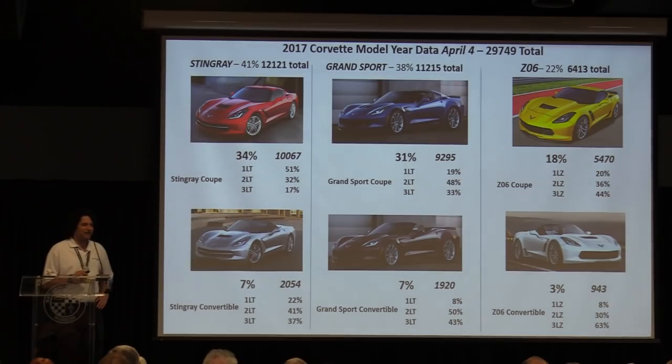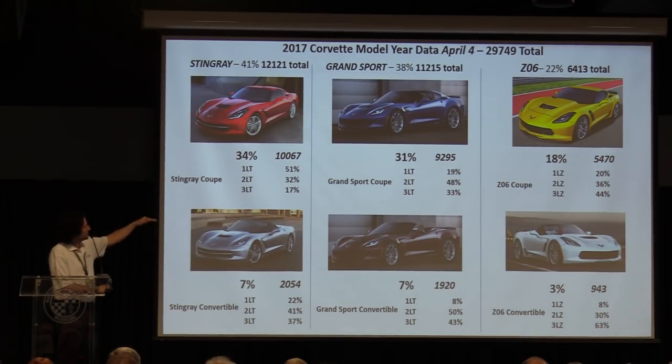This is data, and we have Wendy Witt Miller here, as she puts together all this data for us. That's a good job. This is as of pretty much now, April 4th, so we're getting close to all the orders in for 2017. And you can see the new Grand Sport was 38% of the total. Corvette did really well. That's probably about what we thought, so we're really happy with that. The Z06 had a little bit of a later start, but still rebounded very strong. And as we go up from Stingray to Grand Sport to Z06, you see the different trim levels, 1, 2, 3, going up as you go up, so it makes sense.